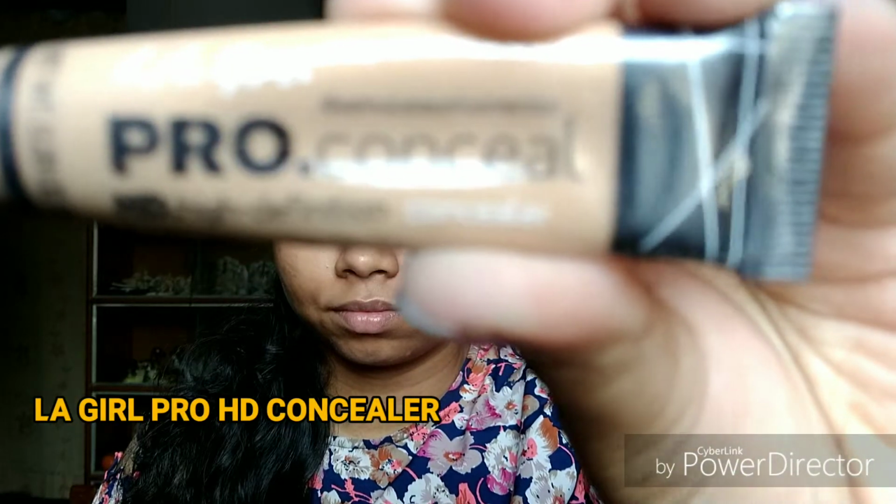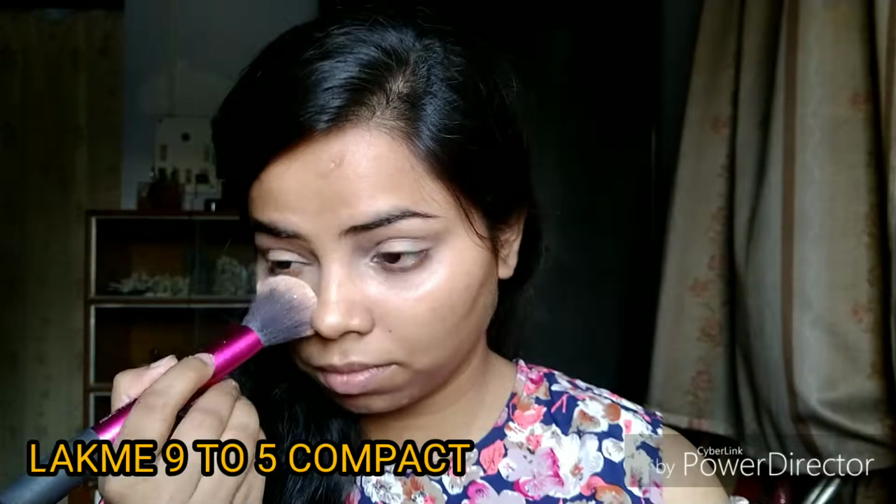I'm going to use a concealer to conceal my dark circles. If you want, you can totally skip this part. I'm going to set the concealer and my entire face with some powder.